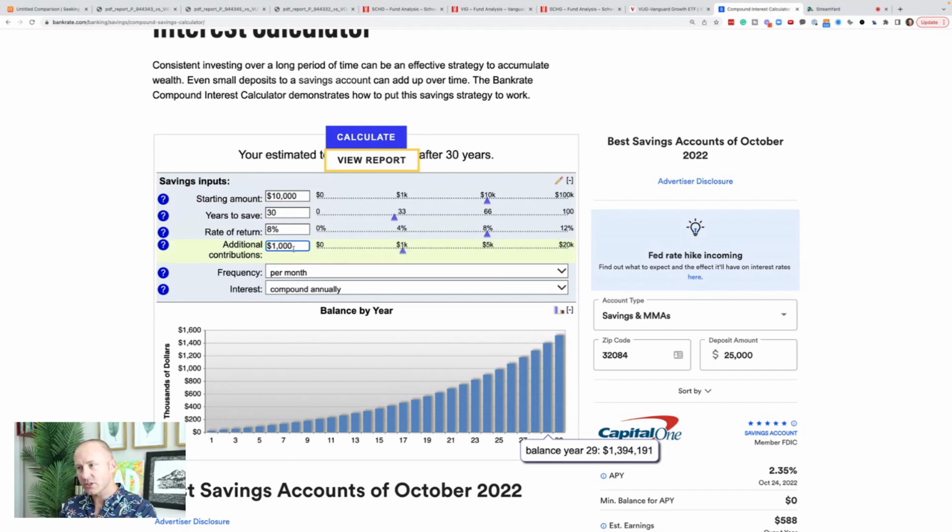So if you could do $1,000 a month over 30 years, then you end up with $1.5 million if you can average 8% a year, and you're starting at $10,000.